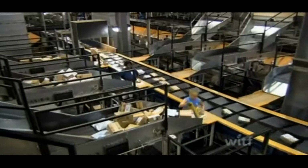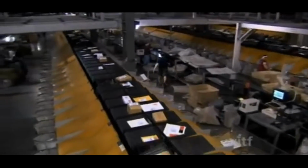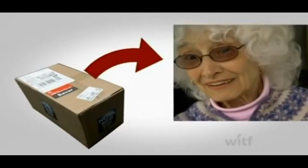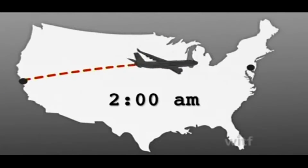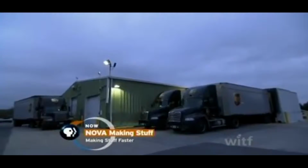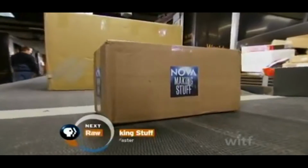For example, what is the most efficient way to deliver 16 million packages a day? That's the problem that Jack Levis and his team at UPS are trying to solve. To understand what they're up against, let's pretend I have an Aunt Gertie, and I want to send a package to her. Its journey begins in San Francisco, Tuesday night at 8 p.m. By 2 a.m. Wednesday morning, it lands in Philadelphia, only 140 miles from Aunt Gertie. 7 a.m., it arrives here at the UPS shipping center in Gettysburg, Pennsylvania. It's already traveled over 2,500 miles in less than 12 hours.